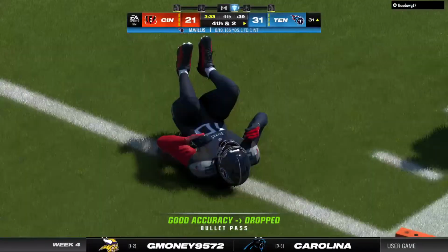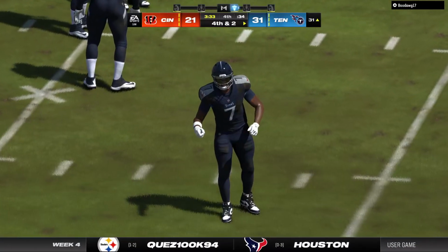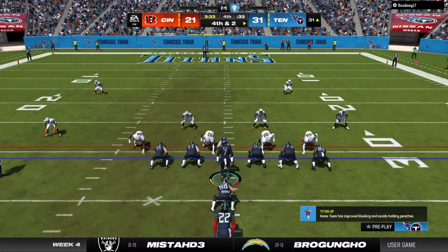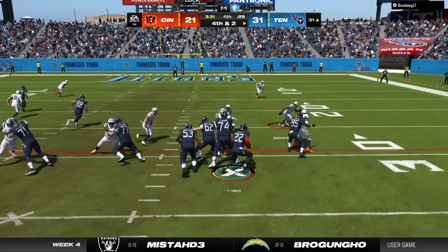And this is incomplete. Oh, he looked like he had a pretty good line on that one. That would have been a big play, but he could not pull it in. And that's one of the few things that has not gone right for this offense so far. They've had their share of big plays. That was nearly another. But somehow, he just couldn't squeeze it.